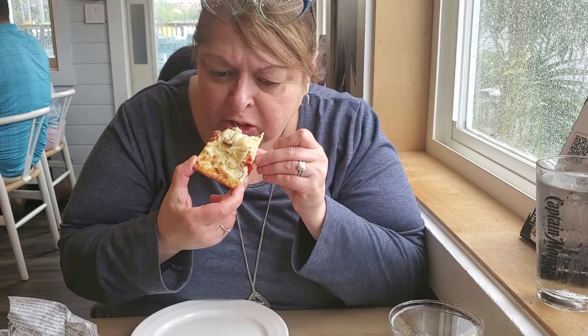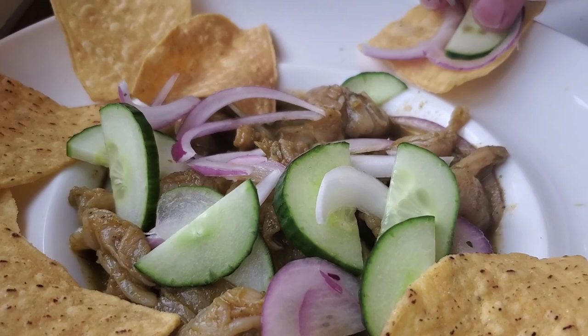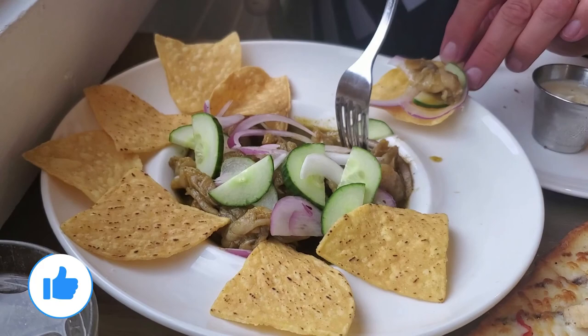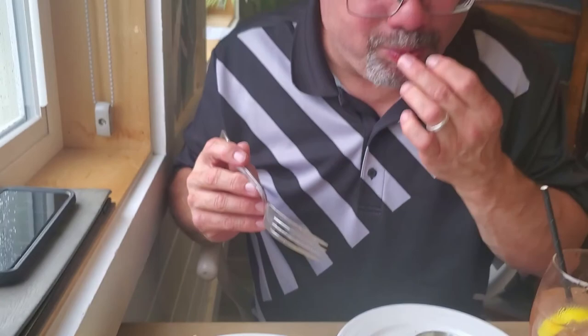Well, everything looks good. Give it a try. The shrimp looks odd. The color of it, maybe. I guess because of the way it was marinated. And cucumber. But that is shrimp. Wow. This flatbread is to die for.